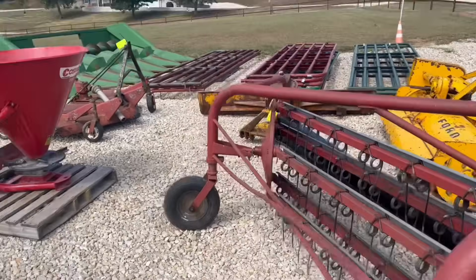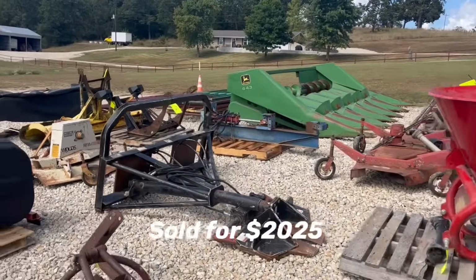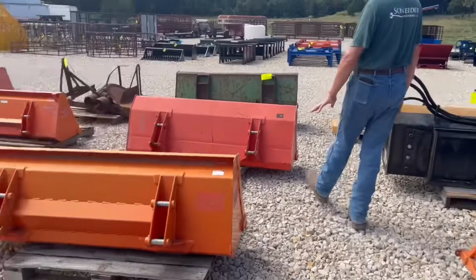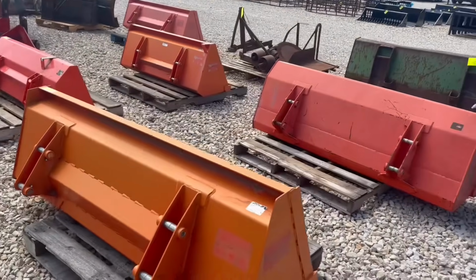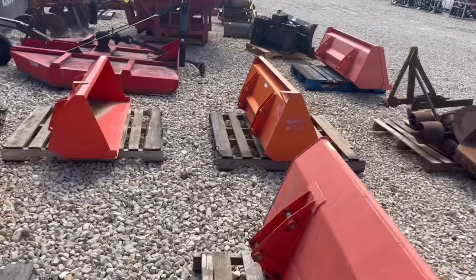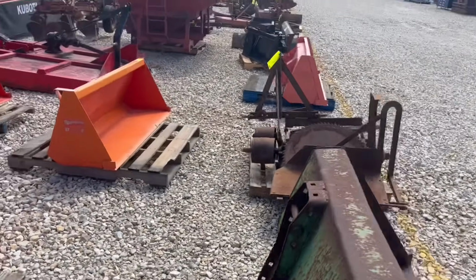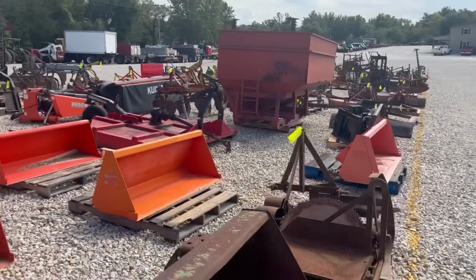Got a pretty straight John Deere 643 corn head up there. Got some brand new, never used, old stock Kubota tractor buckets here. I think we've got 5 of those that fit various models. And we've just got tons and tons of that kind of stuff, as you can see, so you just have to get on the website and check all that out.